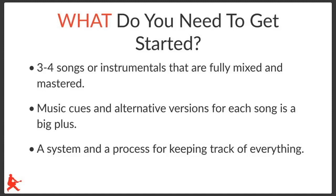And you also need a system and a process to keep track of everything, because you'll need to be submitting to a bunch of music libraries. You need to keep track of where your songs are, and who you send them to, who accepted their tracks, who refused them.